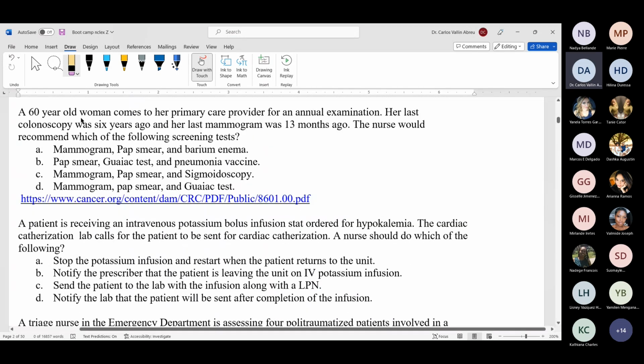A 60-year-old woman comes to her primary care provider for an annual examination. Her last colonoscopy was 6 years ago, and her last mammogram was 13 months ago. The nurse would recommend which of the following screening tests to this lady: A, mammogram, pap smear, and barium enema; B, pap smear, Guaiac test, and pneumonia vaccine; C, mammogram, pap smear, and sigmoidoscopy; D, mammogram, pap smear, and Guaiac test.